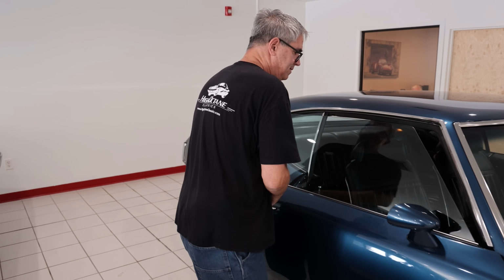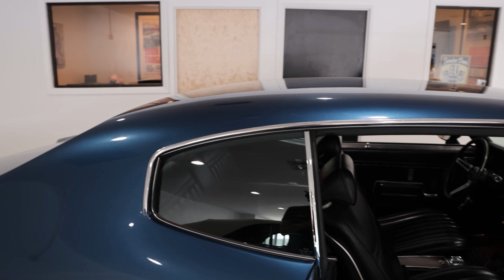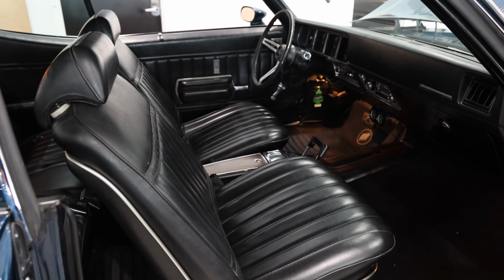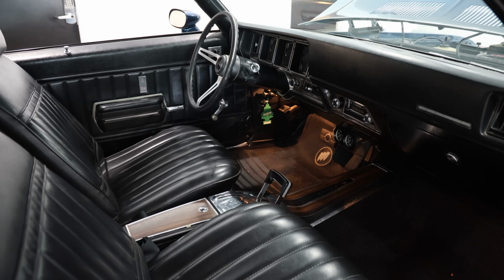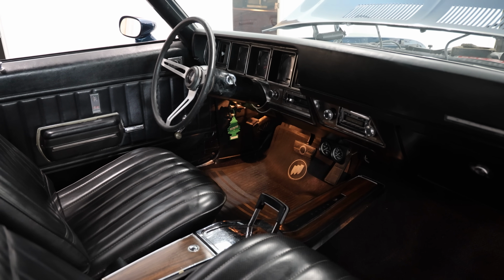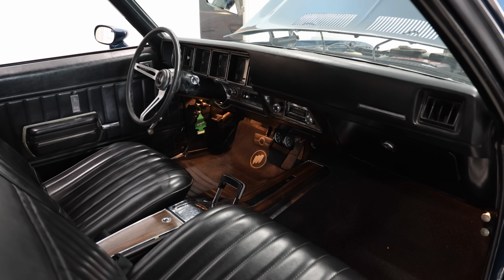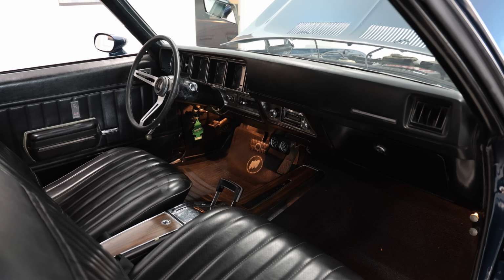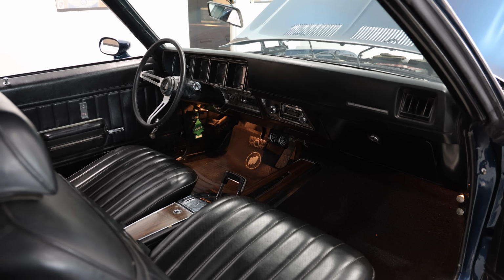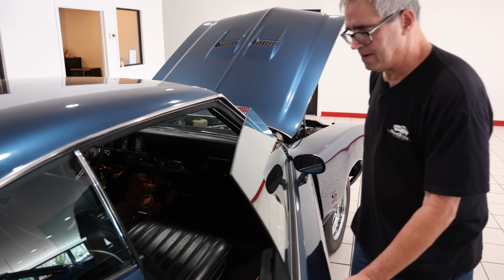Let's look inside. It has the optional bucket seats, center console with the horseshoe-type shifter, AM/FM radio. Beautiful inside. Manual windows, no problem with that, but power-operated remote mirrors with cables that adjust your mirror angle from the driver's seat. There's a little stock that comes out of the door right there, and just nicely restored inside. Beautiful car, beautiful paint. Let's go inside the trunk and see what we find there.